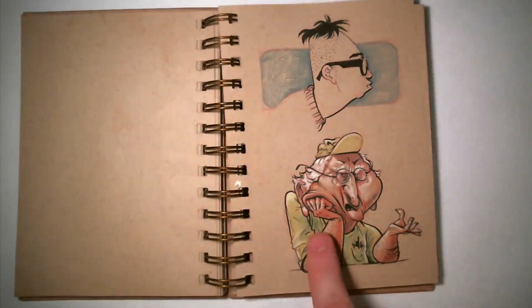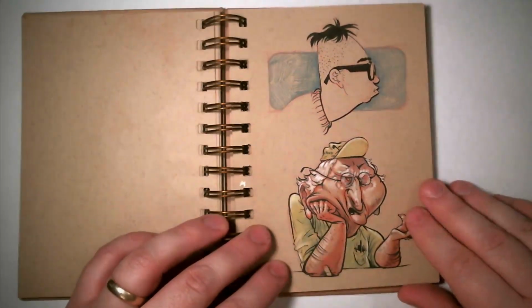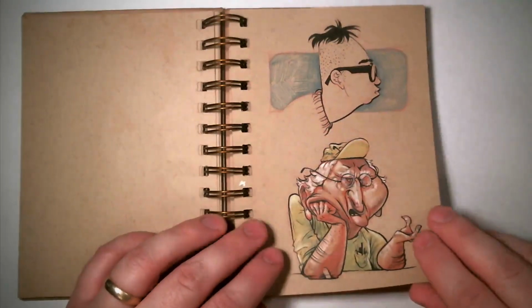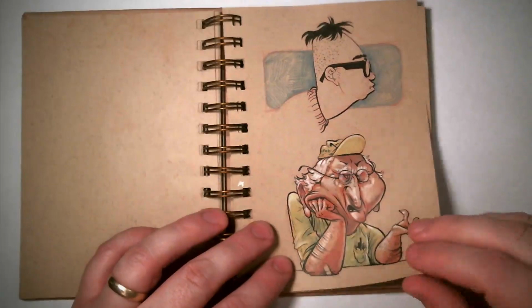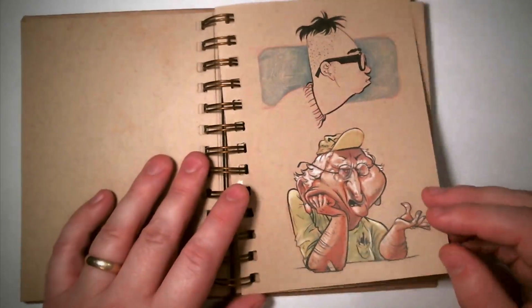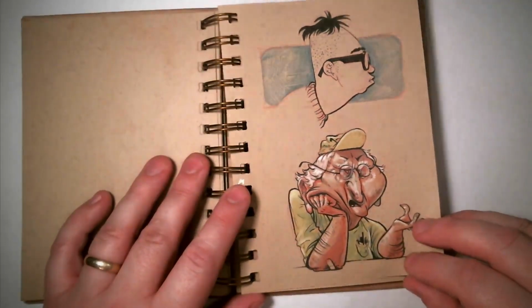I really like the way this guy turned out. I like his cheek just folding over those fingers. It's kind of hard to see in the video, but this is yellow highlighter. He was wearing his whole biking garb.